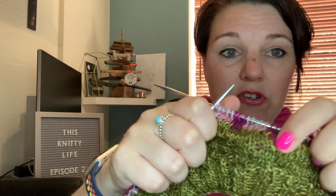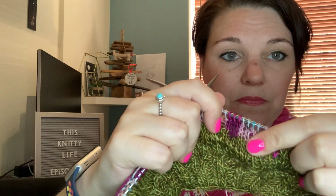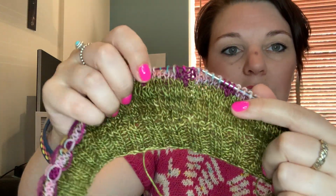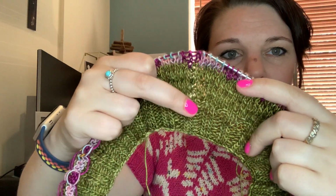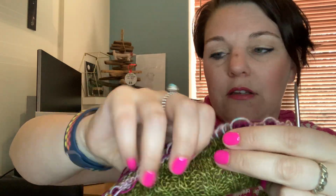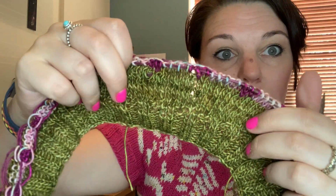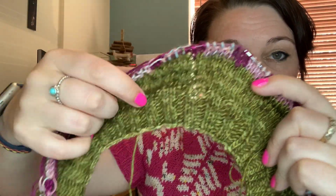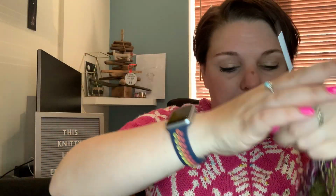So yeah, I've just started that. I think I'm on an increase round now. Yeah, that one's doing really well. I think I ribbed it back to the rib, and then check your rings. I know, I don't have time to do any exercise. Yeah, I think I went right back to the rib, and then I did the short rows last night.